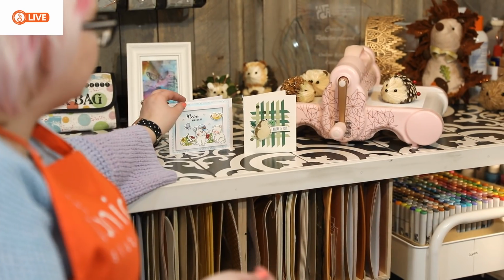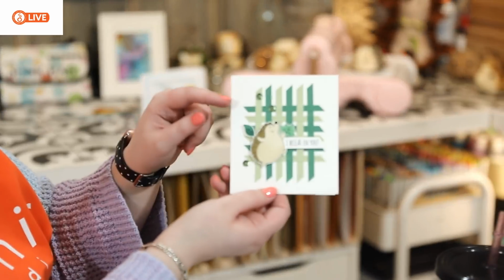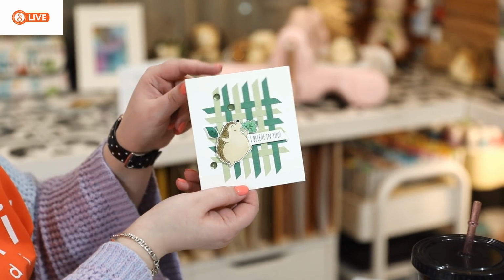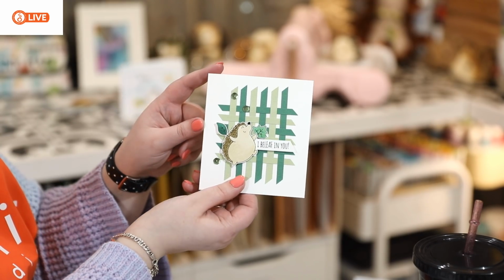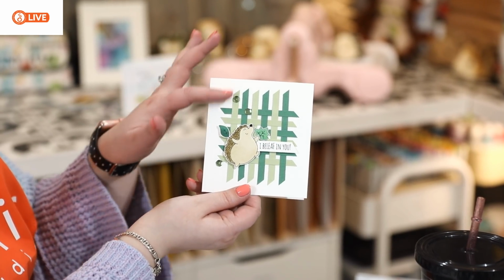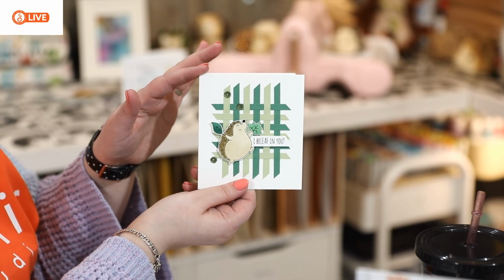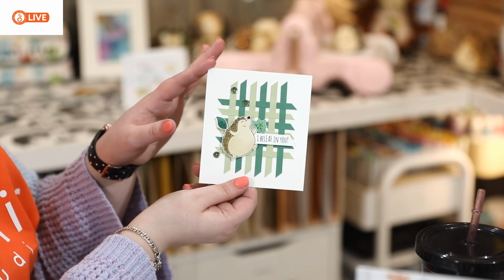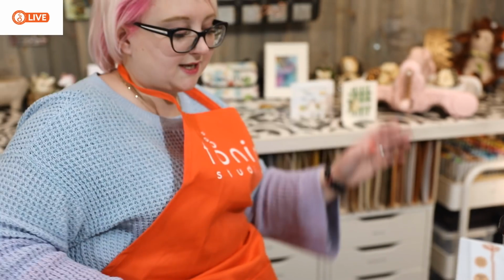And then for this one, this is one of the US design team members did this, which I really loved. They wove some of the Craft Perfect textured papers in green and then put the hedgehog on the front, which I just thought was a really fun way to create a background. This created a nice amount of texture, but also didn't detract from their hedgehog, which I thought was really, really pretty. So lots and lots of samples and ideas.